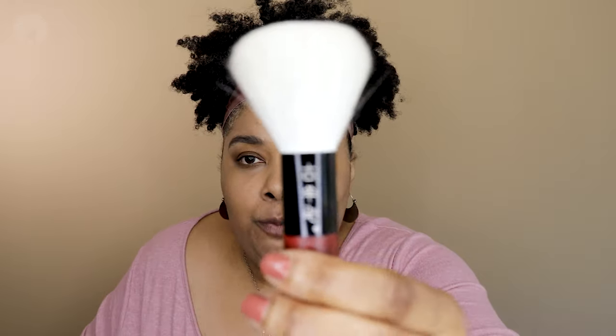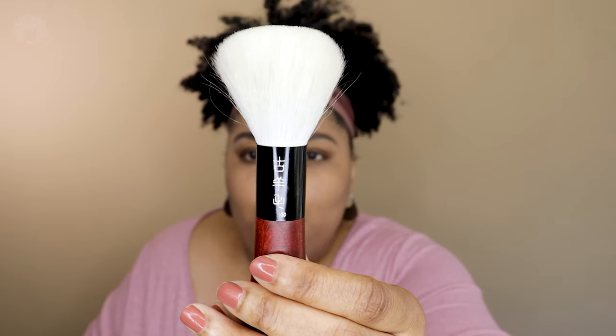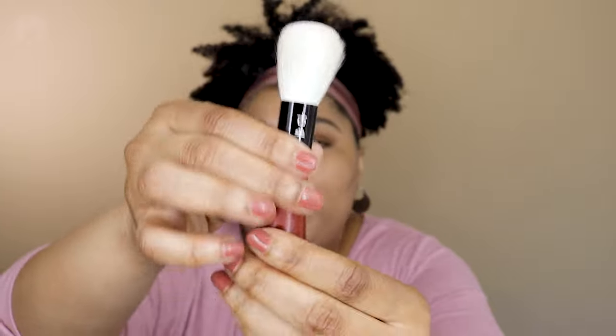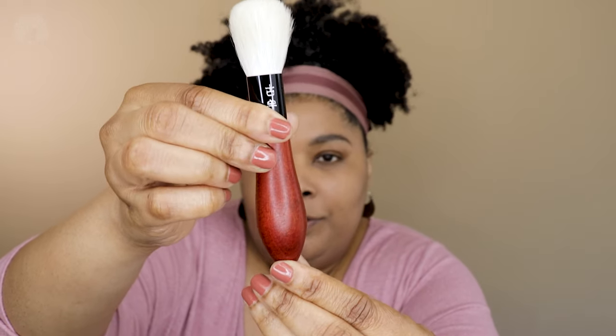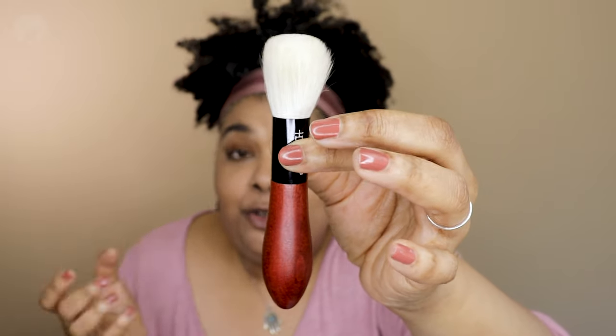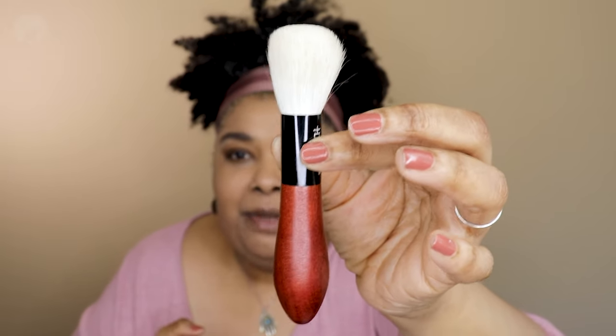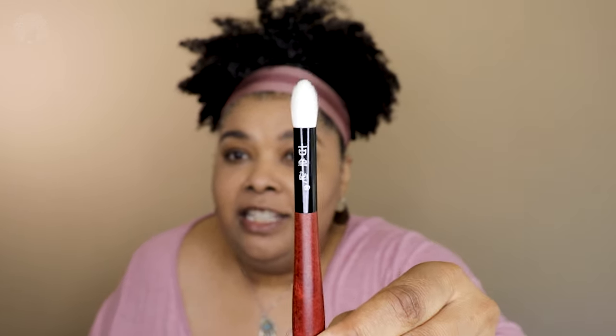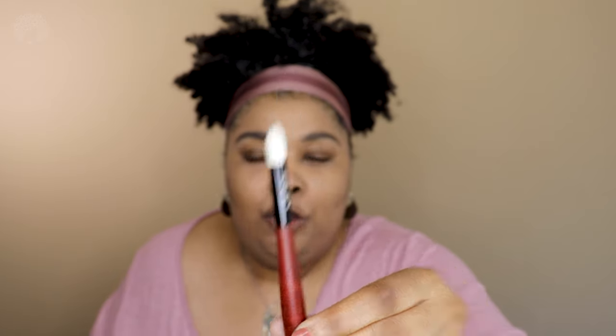So that's the powder brush that I think I'm going to use for my bronzer in just a second, because I haven't done that yet. We have the cheek brush. Okay, these remind me of bowling pins. As soon as I first became familiar with the brand, the handles just crack me up and I love them. They're very unique, but they remind me of bowling pins. And then we have the eye brush. I'm going to try to do the whole eye look with this brush. Let's see if we can be successful with this single brush.